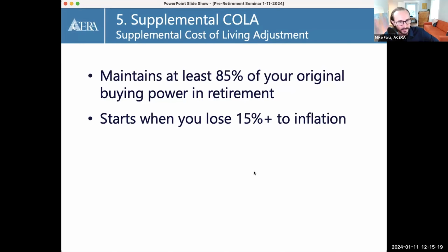This is a really powerful benefit, and this is a really popular benefit whenever we survey our members about this. And if you're a tier 2 member, usually what happens is you're retired maybe 15 or 20 years, and all of a sudden, you're still getting cost of living adjustments, but they don't quite keep up with inflation. So your buying power gets eroded, and then at some point, maybe 15 or 20 years in the future, you hit that your buying power is eroded more than the 15%. So that's when the supplemental cost of living adjustment kicks in and keeps you at 85% of your original buying power. So that's how you qualify for this.